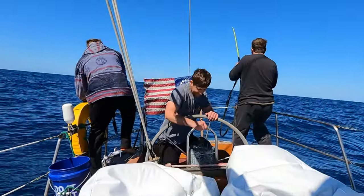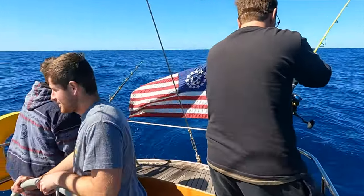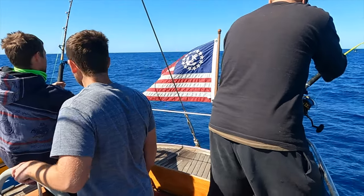Our crew was pretty serious about hunting and feeding as well. As is custom, both lines went off at the same time. A pair of yellowfin tuna were on the lines.